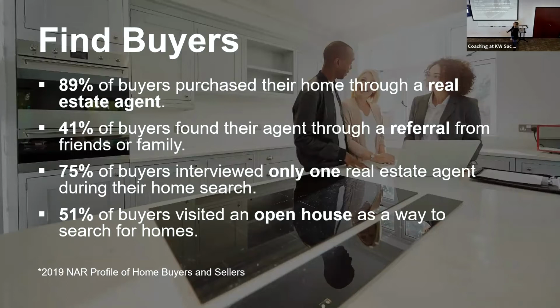51% of buyers visited an open house as a way to search for homes. So that's a great way. When I first started, I did open houses. My first few clients were from open houses. That's how you build your traction. And then taking care of the client, that might be one client, but you take care of them, they're going to refer to you. And that goes back to the referral part.